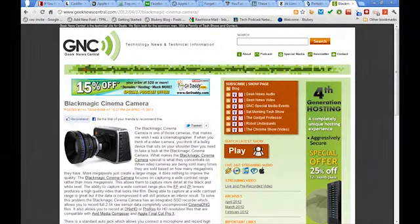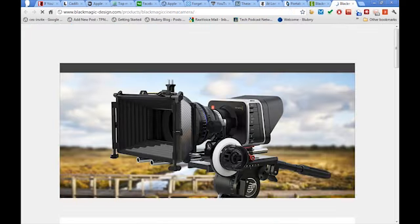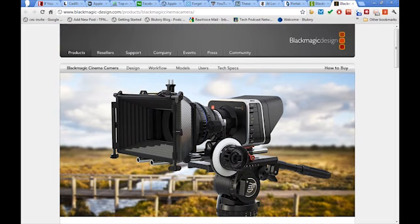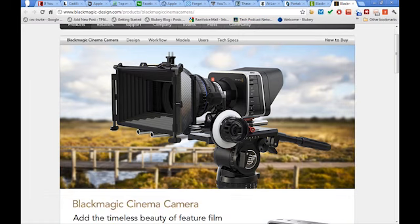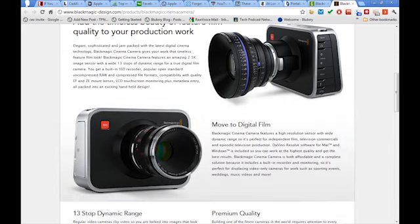And it's got changeable lenses. It's got an SSD slot, so you can put an SSD drive into it and use it like a regular camera. Since it's lightweight, you could actually take it around with you. We could do interviews with this and get some pretty darn nice looking video interviews. Of course, this is meant more for production, for making short movies and stuff like that.